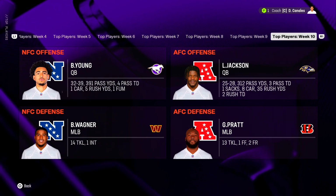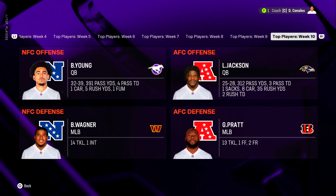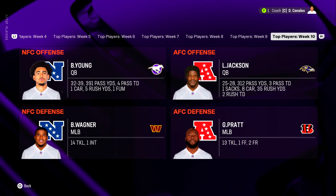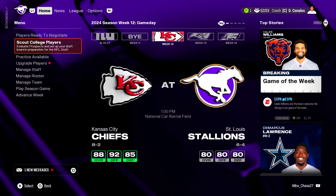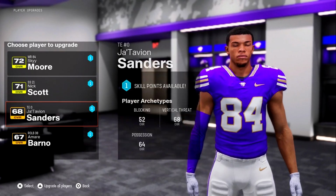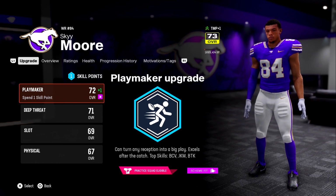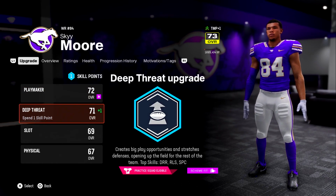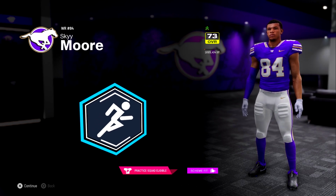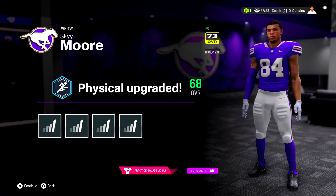So Bryce Young was your NFC Offensive Player of the Week. Well deserved. Feels like we've turned the corner with him a little bit here, as we've found what works for us. So when we come back, we actually have to take on the Kansas City Chiefs. We have upgrades here along the way for Sky Moore, who has played sparingly, we just haven't found a spot for him to play just yet. We have Leggett, Deontay Johnson, and Jonathan Mingles making plays for us.